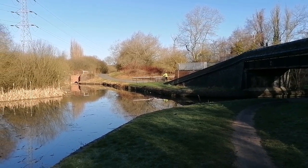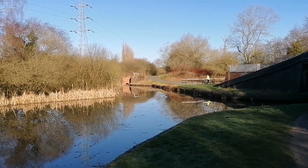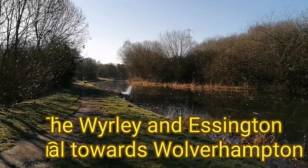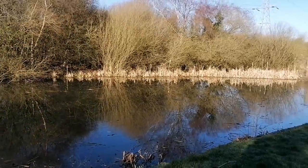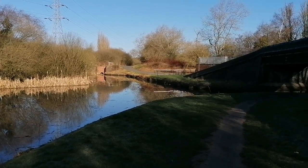And welcome to Walking the Wyrley and Essington Branch Canal Local Nature Reserve Walk. We're starting here on the Wyrley and Essington Canal at Sneyd Junction, where, if you've been watching Walking the Wyrley and Essington Canal, part 2 of that series finishes here and part 3 will begin from here.